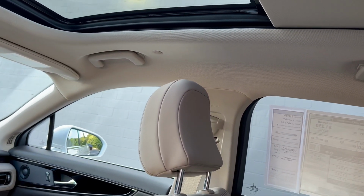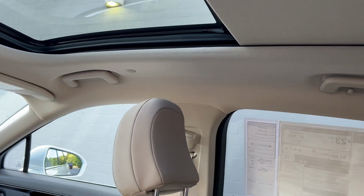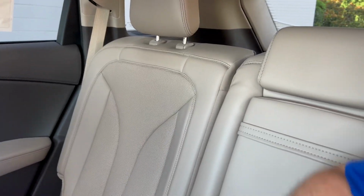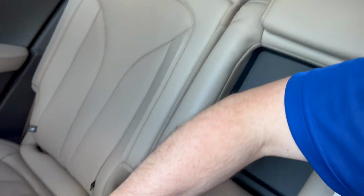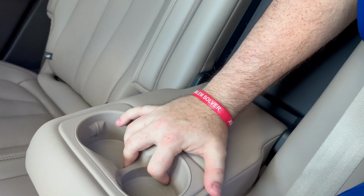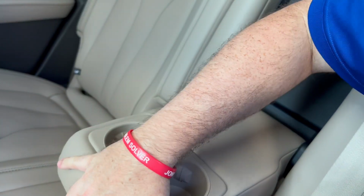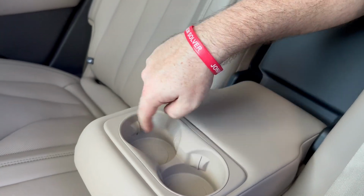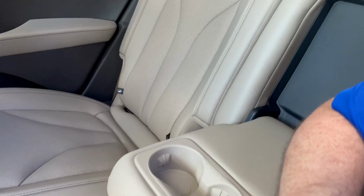So if they want to not be in the sun, you can do that midway point, or you can open it up so everybody can have that open air feel and enjoy the sun. Back here, you have the fold down armrest, and you'll notice that they've changed from the insert of the cup holders that was a continual problem of ownership. They now just have them cut out into here, so much more convenient and still very comfortable for this positioning.